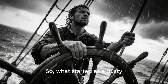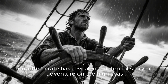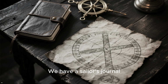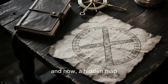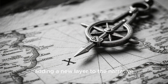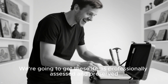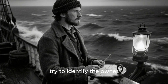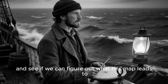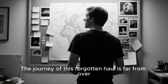So what started as a dusty, forgotten crate has revealed a potential story of adventure on the high seas. We have a sailor's journal, a mysterious navigational tool, and now a hidden map. Each piece connects, adding a new layer to the narrative. We're going to get these items professionally assessed and preserved. We'll research the journal, try to identify the owner, and see if we can figure out what this map leads to. The journey of this forgotten hall is far from over.